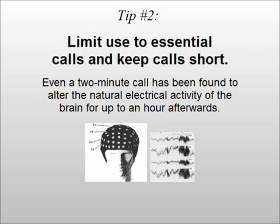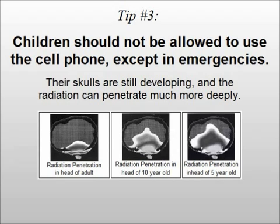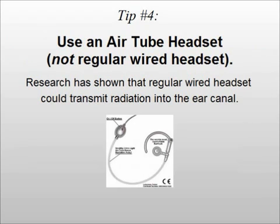hour afterwards. Tip number 3, children should not be allowed to use the cell phone, except in emergencies. Their skulls are still developing, and the radiation can penetrate much more deeply. Tip number 4, use an air tube headset, not regular wired headset. Research has shown that regular wired headset could transmit radiation into the ear canal.